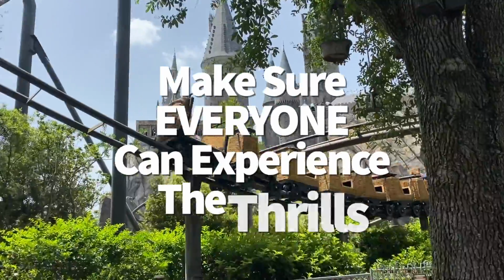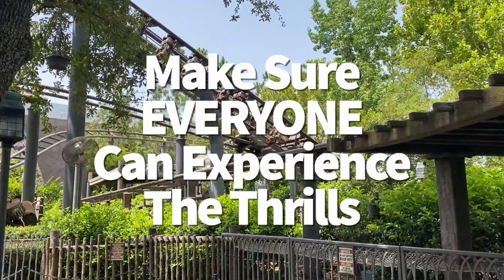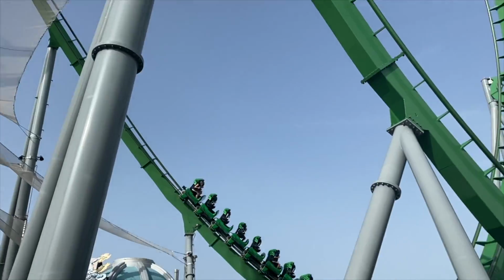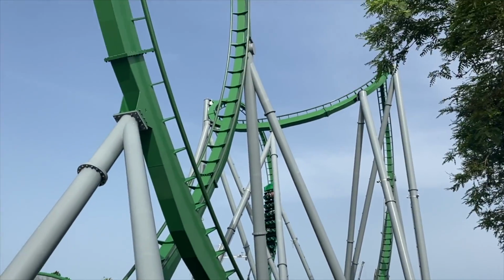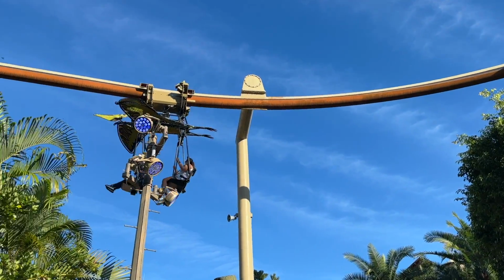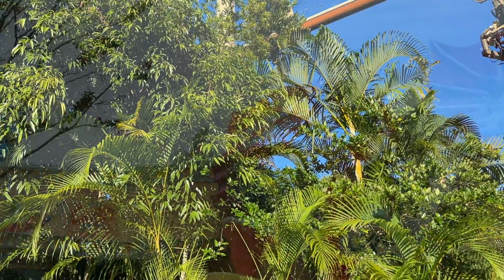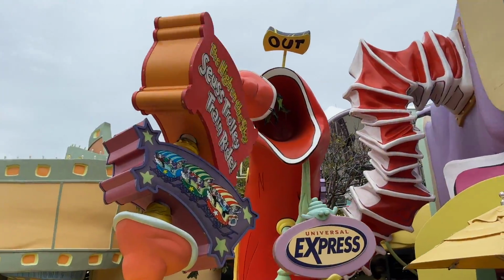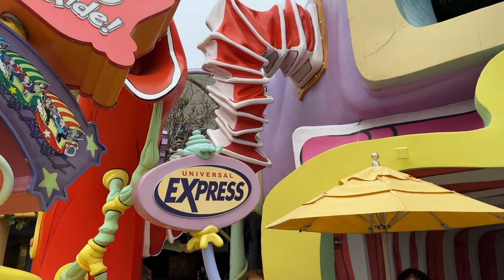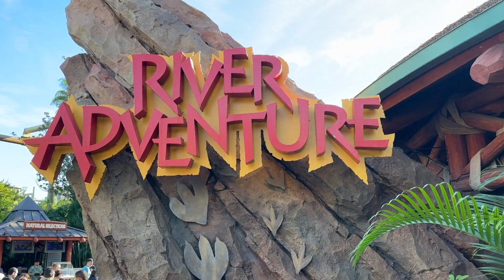Okay, next up, make sure everyone can experience the rides. From the multiple launches and drops on Hagrid's to the intense barrel rolls on VelociCoaster to the loop-de-loops and sharp turns of Hulk, Islands of Adventure is a playground for thrill ride enthusiasts. While there are some specific areas chiseled out for younger park guests, like Seuss Landing and select locations around Jurassic Park, younger folks are still going to be much more limited when it comes to what they can experience here.